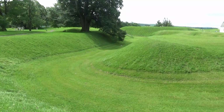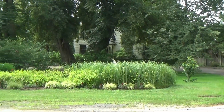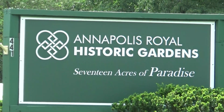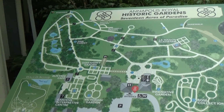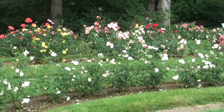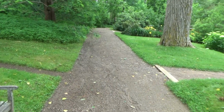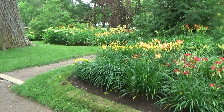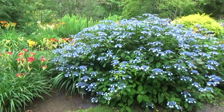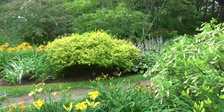Well, this is an interesting place. Now the gardens is just 1 block away. So let's go take a look at that. It's called the Annapolis Royal Historic Gardens, which has 17 acres of paradise. Here's a map of the 17 acres of paradise. Well, first, here is a very colorful rose garden. The paths around the garden are gravel like this, and certainly the majority of the place is just greenery. Here they've got some really nice blue purple flowers and other colors. All sorts of colorful plants here.